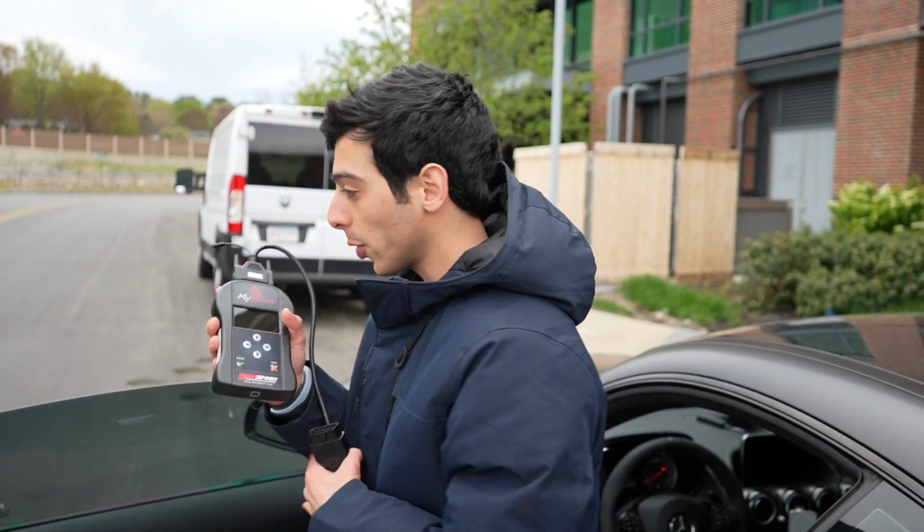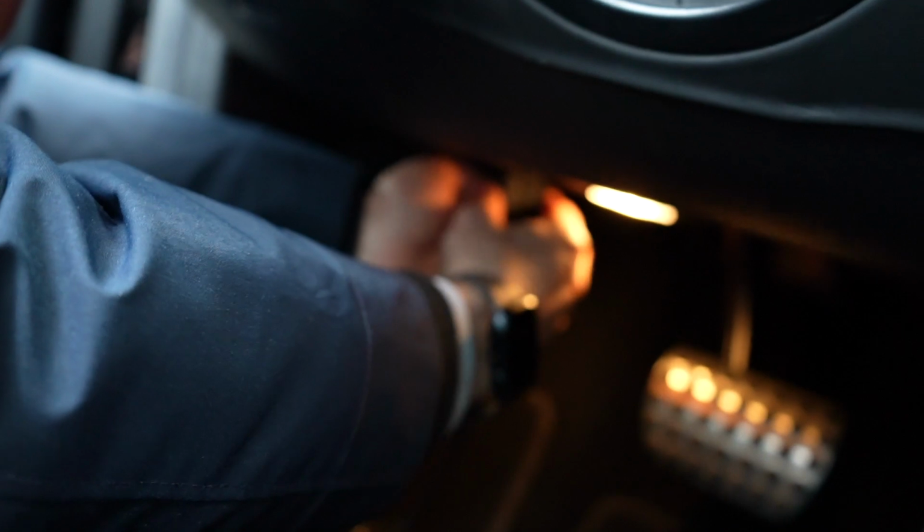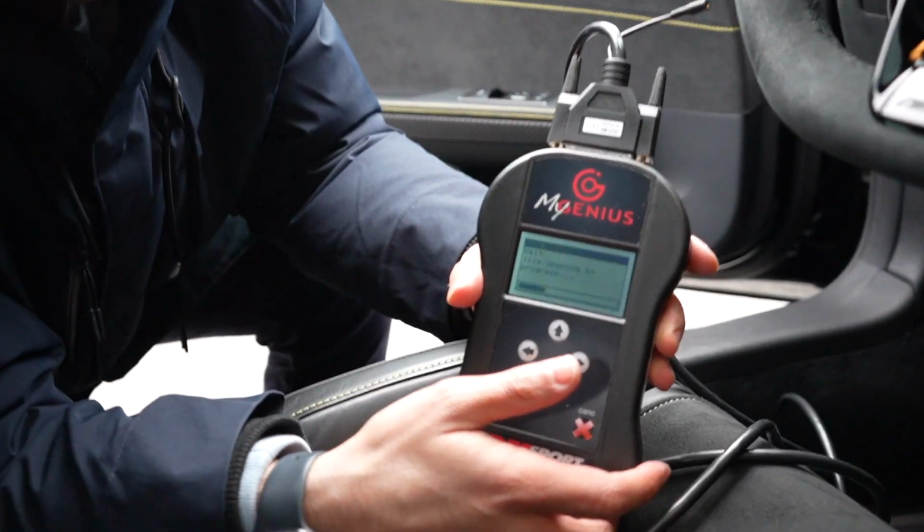So we're gonna plug this in real quick, right in the bottom where the OBD2 port is. Technical difficulties. I can't see anything, so I'm just gonna freehand it. It's too cold to think right now. Am I just stupid or? Okay, there we go. Wait for the file to open.